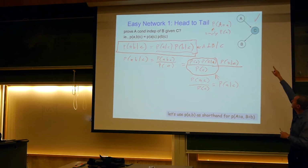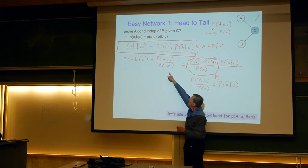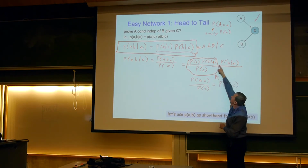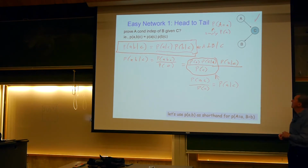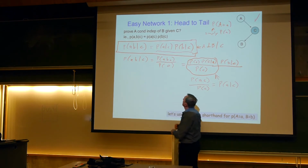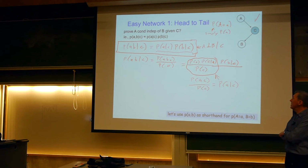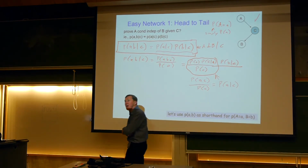Okay, so we just proved, basically from the definition of conditional probability, plus the definition of how Bayes nets represent joint distributions, that if we have that particular graph, then it implies that box thing at the top. That the probability of A and B given C equals the probability of A given C times the probability of B given C. A and B are conditionally independent given C if we have that Bayes net.